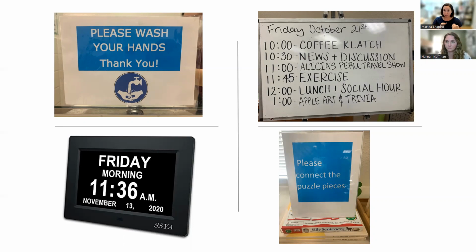That clock we purchased here to put in our rooms. It is a very clear, easy to read clock, and I just purchased it off of Amazon. And then just the "please connect the puzzle pieces." We have a lot of those signs, prompting people with the activities that are available to them at all times. And you can see the blue and white signs have a pretty good contrast in colors.